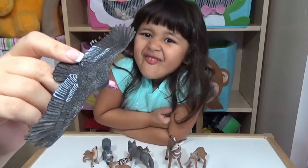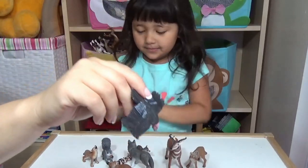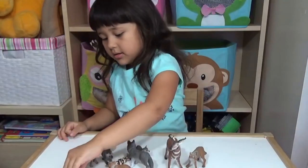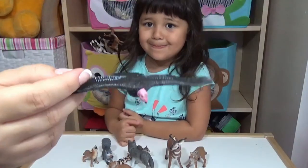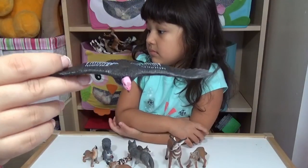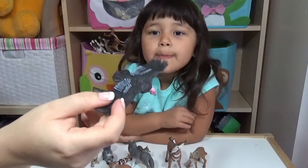So you know what they do? They're scavengers. It means that they look for carcasses. They look for dead animals and they eat them. And you know what is sad about the California condor? There are just very few left. This California condor is critically endangered.